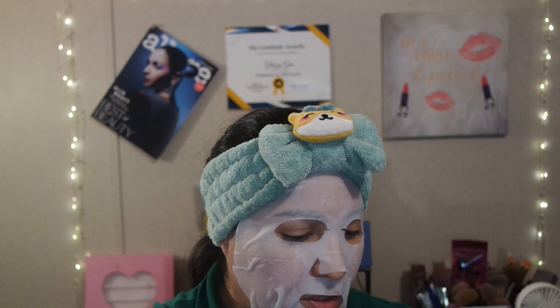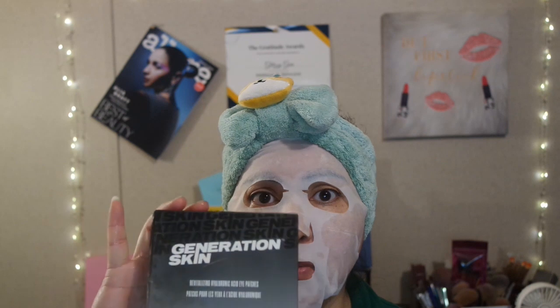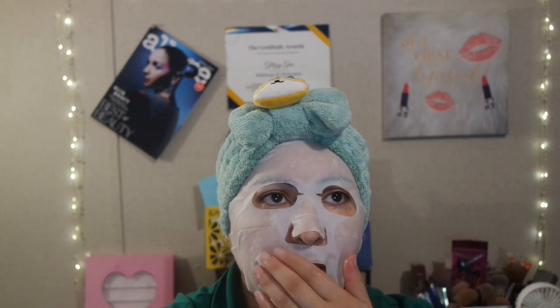The next thing I have here are these Generation Skin eye patches. I've been wearing these for the past 3 or 4 skincare videos, when it comes to taking the extra step in my skincare routine. And these actually really help. These really help reduce the puffiness underneath my eyes. So I really do like these. These are the Revitalizing Hyaluronic Acid eye patches. To be honest with you, all the Generation Skin eye patches that I've had in the past have actually helped a lot with my under eyes, giving them a brightening effect, and also minimizing the puffiness underneath the eyes.